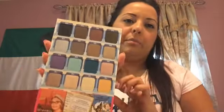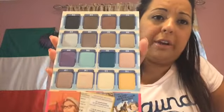So the next palette that I got from the Balm was the Balm Voyage Now Boarding Embarkment. Oh, that's in French. What do you know? So this is what the palette looks like on the outside. When you flip up it comes with a mirror. But then here are the shadows, and the shadows are actually pretty amazing.